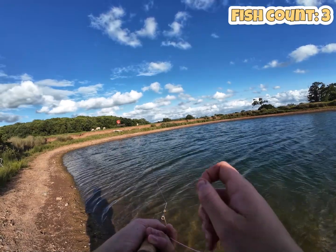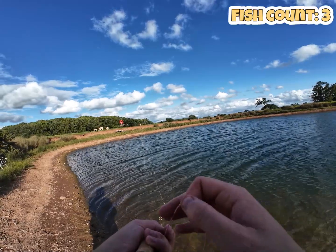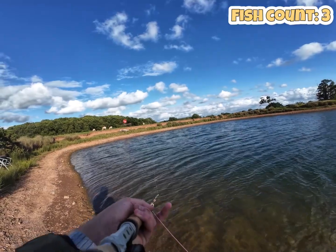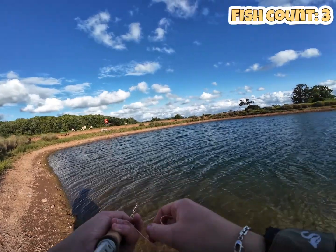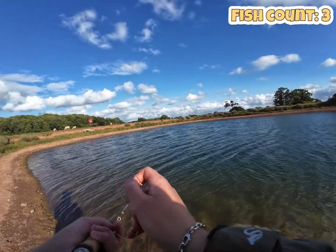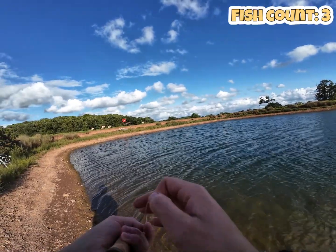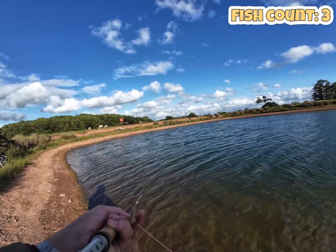Still in two minds whether to switch out to the floater with a damsel and 2 buzzers. A bit unsure at the moment. That was a nice one. That was a big one. Right, let's get another cast out.